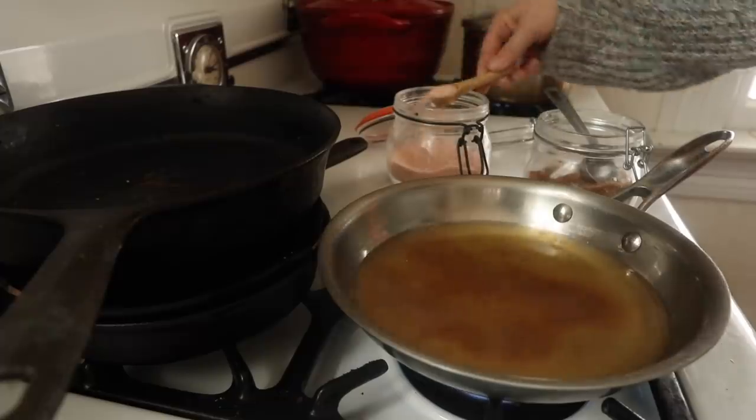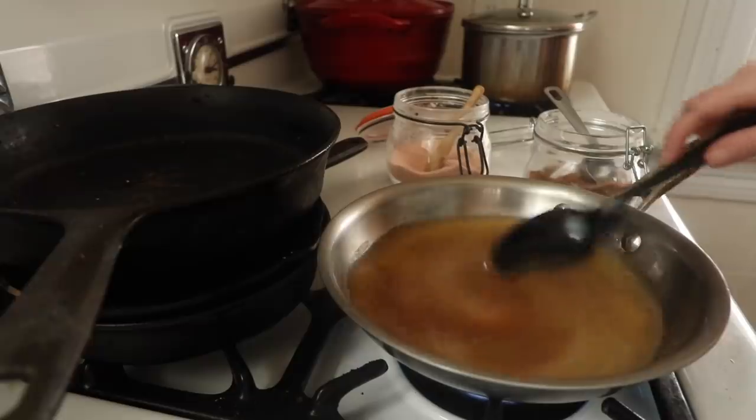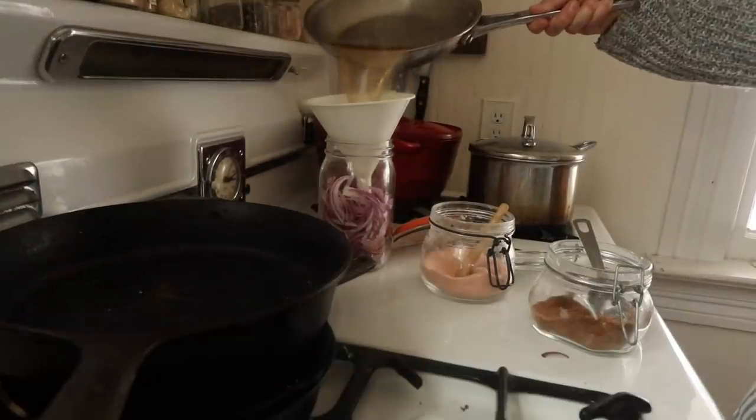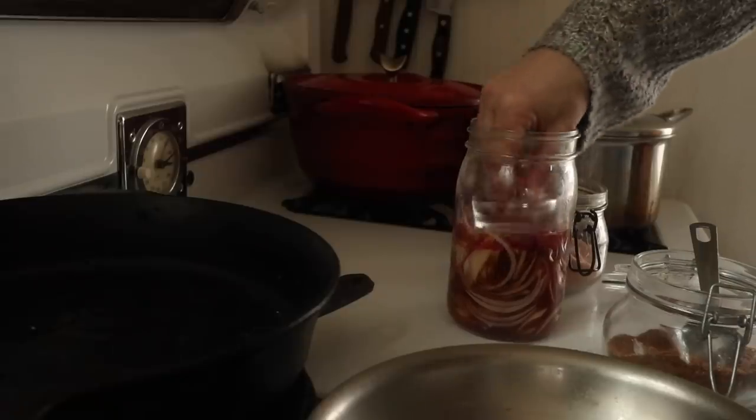Now, I do like to ferment things, as you well know, but this is a way if you don't have something made, this is quick. You just do apple cider vinegar, a little bit of coconut sugar, water, boil it, add it to the onions, let it cool, then it's done. So you could have it in very much a pinch, even if you didn't get ahead by fermenting something. So it's a great staple to have on hand.